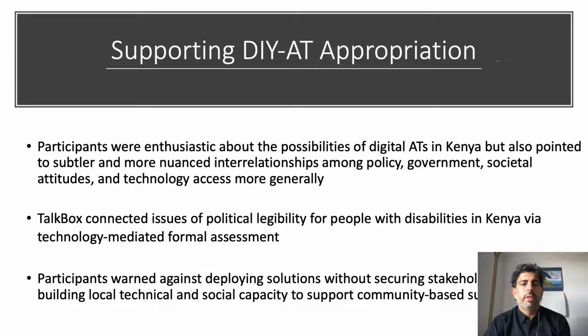Overall, participants were enthusiastic about the possibilities of digital assistive technologies, including DIY assistive technologies, but also pointed out that the technologies exist in a web of interrelationships among policy, government, societal attitudes, and technology access more generally. They also pointed out that deploying these types of technologies needs securing stakeholder buy-in and building local technical and social capacity and infrastructure to support community-based sustainability.